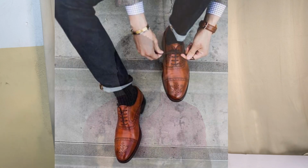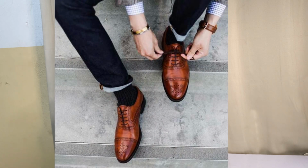Why do this? This shows that you pay attention to detail. Matching your watch strap to your outfit, for example, wearing a leather strap with dress shoes or a metal strap with casual wear, makes you look more put together. And people do notice when you care about the little things.